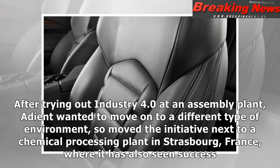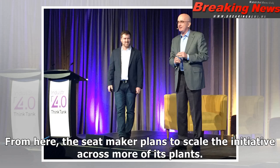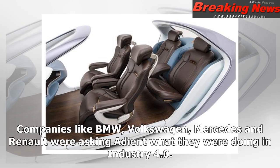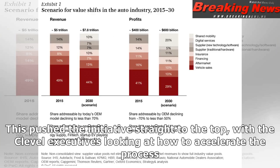After trying out Industry 4.0 at an assembly plant, Adient wanted to move on to a different type of environment, so moved the initiative next to a chemical processing plant in Strasbourg, France, where it has also seen success. From here, the seat maker plans to scale the initiative across more of its plants. With 230 assembly and manufacturing plants around the world, the biggest push for pursuing Industry 4.0 actually came from the customers themselves. Companies like BMW, Volkswagen, Mercedes and Renault were asking Adient what they were doing in Industry 4.0. This pushed the initiative straight to the top, with the C-level executives looking at how to accelerate the process.